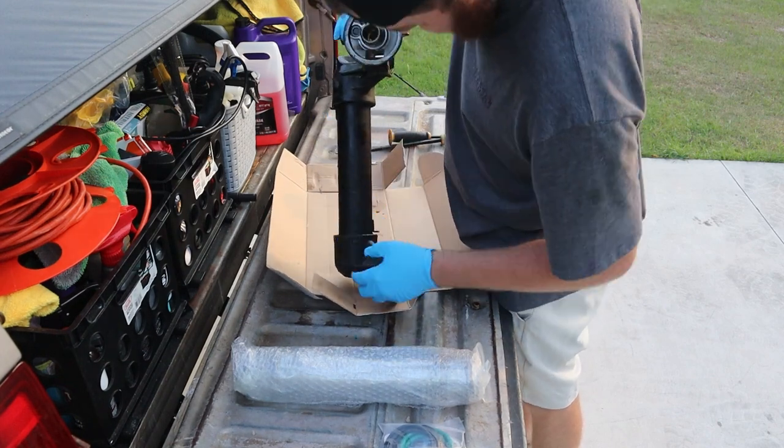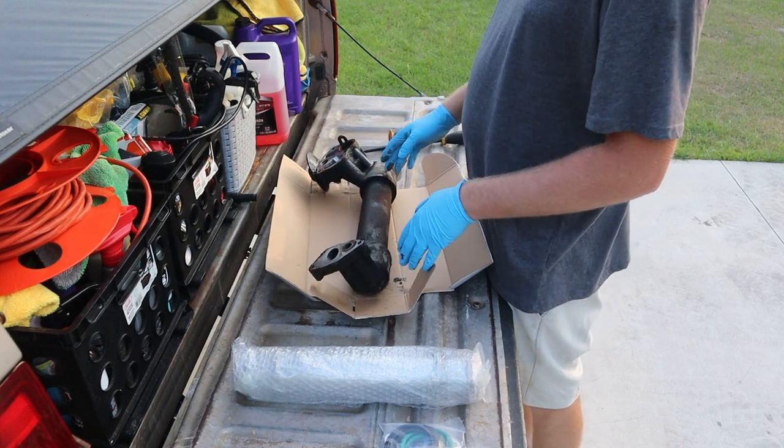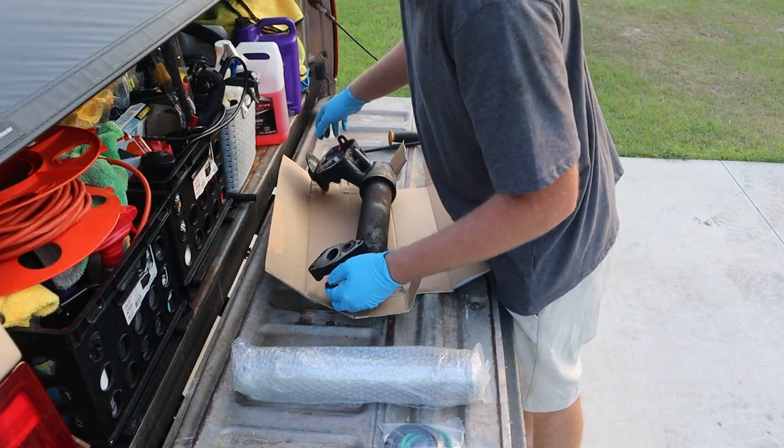There's one on each side. You want to be pretty careful with them because you can damage the ears. And the ears are freaking expensive. I think for both of them, individually, they're like $150 to $200 a piece.